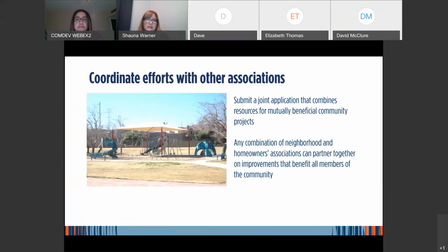So for our voluntary neighborhood associations and HOAs, you each are eligible for $20,000. As we go through the projects, you'll see some are small scale, maybe only cost, I think one of them is only $600, and then others can be much larger. Those larger projects were accomplished because they coordinated with other associations. They were by no means a $20,000 project or even 15 or 10 or whatever the amount was you could apply for at the time that the grant was awarded. So our parks especially have shown us opportunities where these joint applications happen.